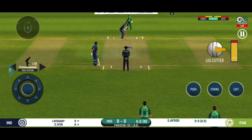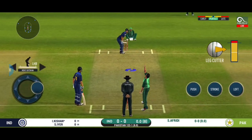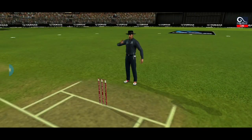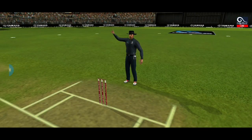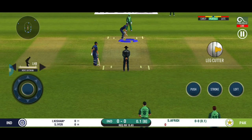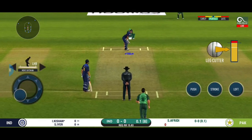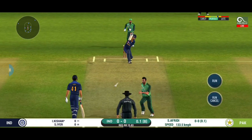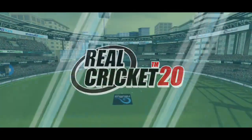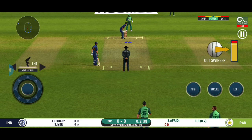Batsman getting into position to face the first ball of the innings. Hit on the body, it's a nasty delivery. The bowler will have to be extra careful of the line he bowls to this field. That's it, straight to the fielder. Fielder placed at point.